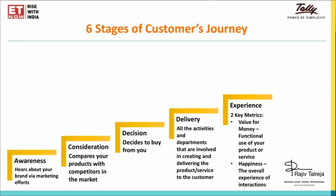If I hired an interior designer to do the interiors of my home, the aesthetic appeal, the space utilization, the quality of the material used is what will determine the value for money. Yes or no? Whether this service was value for money or not. If I hire a wedding planner for my sister's wedding, the timely delivery, the creatives, the theme, the decor, the entertainment, all of that, if that is up to the mark, then I will say I got value for money. So value for money is the functional use of your product or service. What did the customer buy that product or service for? If they achieve that objective, then it is value for money. That's a good experience.